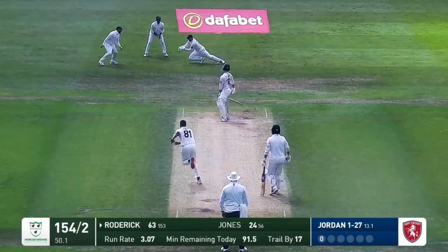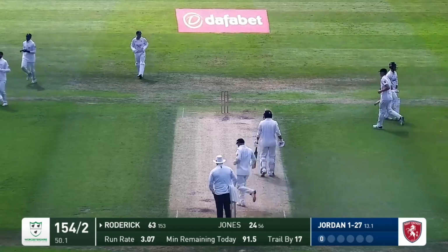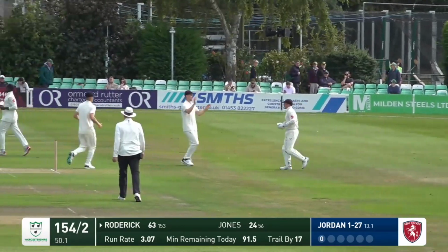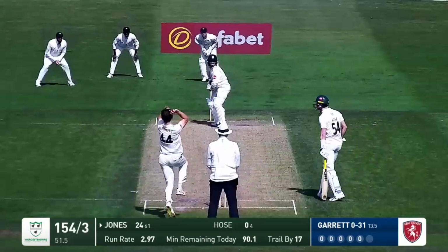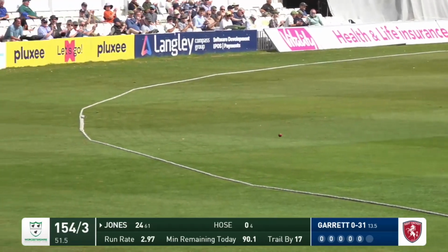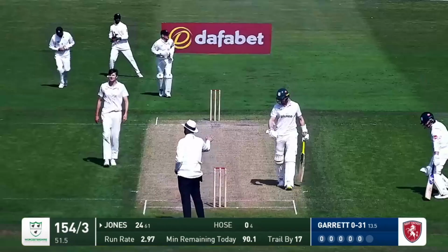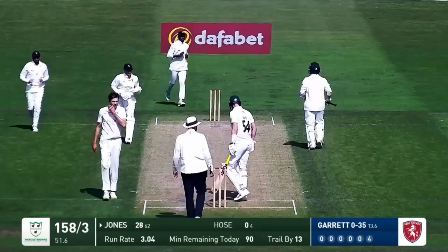Jordan too. Oh, it's a snort, and that has got him. It's an edge, and that's lifted off a length as well. And I think Roderick tried to get his bat out of the way of it. Looks like it's moved. Garrett in bowls, and he's got 4 runs here, Jones. That's the loose one. That's just eased the pressure, and he hasn't missed out. Short and wide outside the off stump, and cut beautifully by Jones.